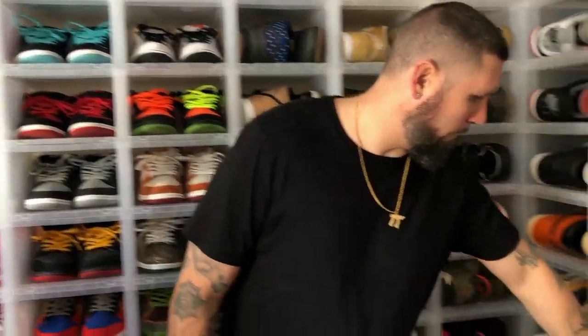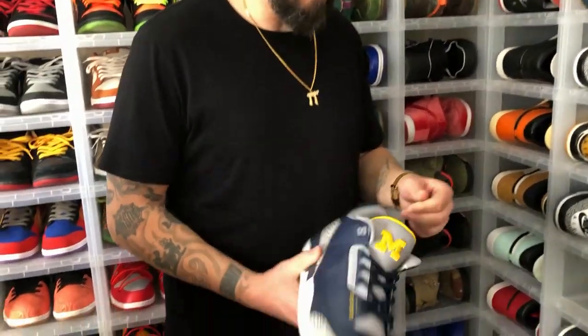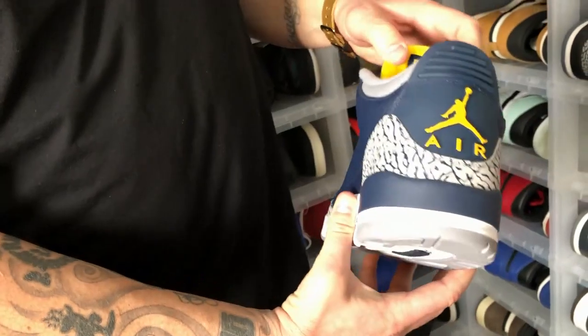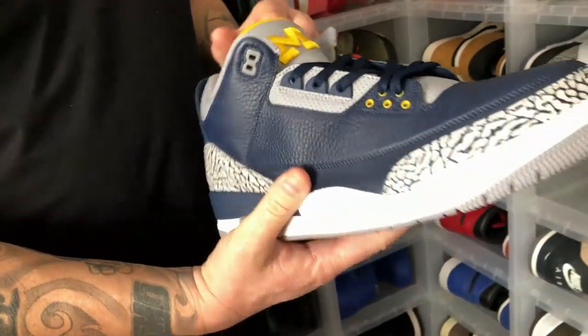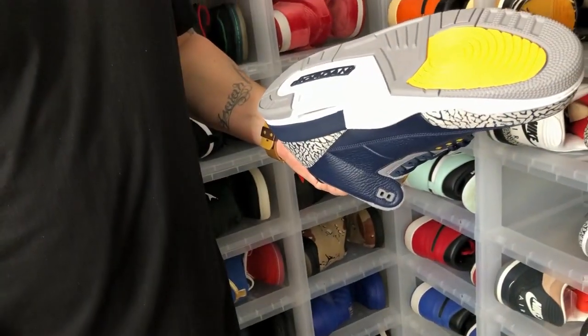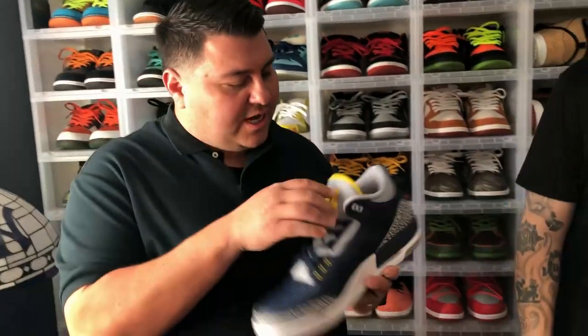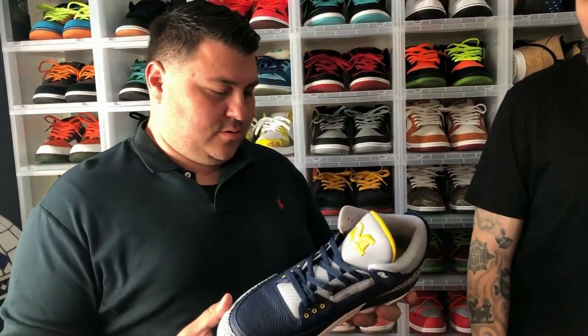I have another one. I have the Michigan. This is also for the football team. These are the Michigan Jordan 3s. This is the second time I've owned these. That's why they are still deadstock. I have not worn them yet. And this is your size as well? Yes, everything in my collection is my size.